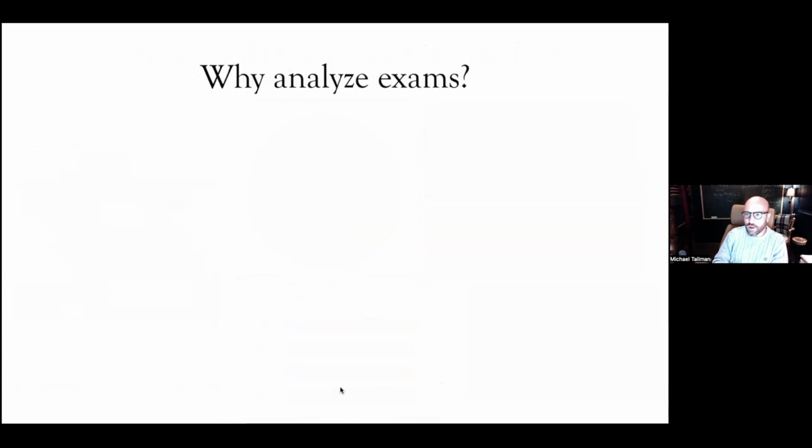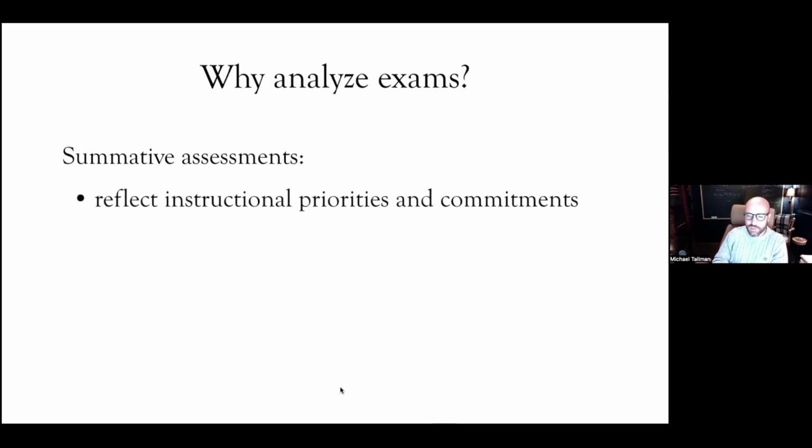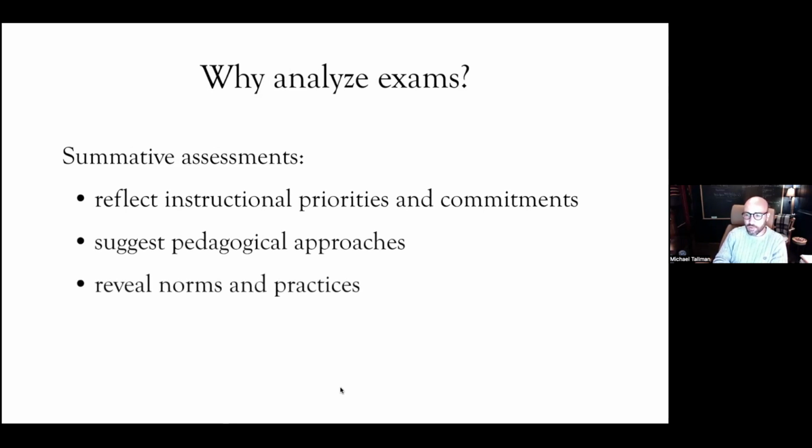So considering that context, why analyze exams? What's the relevance of exams in potentially addressing some of these concerns? Well, I think that summative assessments, although imperfect indications, do reflect instructional priorities and commitments. They can suggest pedagogical approaches and reveal norms and practices that can provide a holistic image of what's emphasized in collegiate calculus, what types of understandings students are expected to be proficient in or demonstrate, what kind of skills, and what proportion of understanding versus skills are represented on summative assessments.